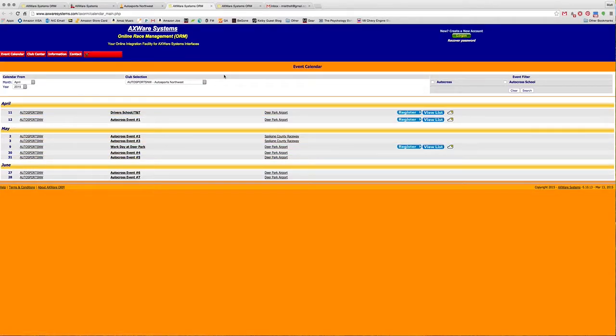Now what this does is it allows us to view all the events that are upcoming. So we have all these ones available right now, and as we go on throughout the season, there'll be more added. Alright, so the first thing you want to do is create an account. Now I already have an account since I race with ASNW, but I'm going to make a new one, and then I'll switch over to mine once we get to the final steps.